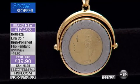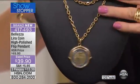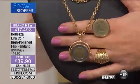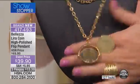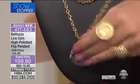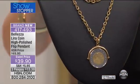Okay, so here's what I did. I put this on just to show you a different look and a different feel. This is our fancy link. This is our longer chain. I'm going to ask my producer if we still have any of these available, because this has been a customer pick. See how it gives you a whole different look? It just changes it completely. Now it's got a more robust feeling to it.